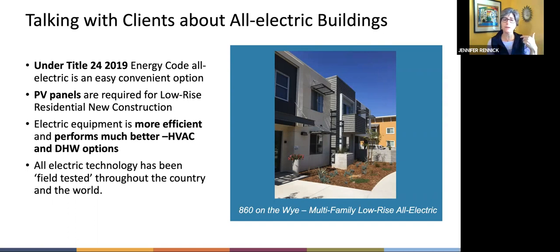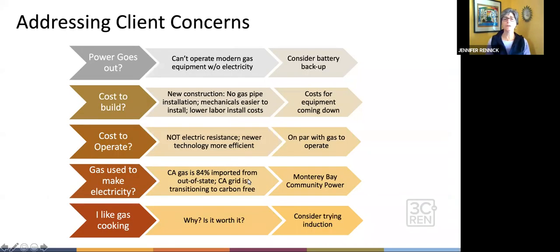And the other thing that I think all of us don't realize, being in California, is that all this all electric technology has been field tested already throughout our country and in the world. I lived in Denmark for some time. There were heat pumps everywhere. That's all you had, and that was 20, 30 years ago. Back east where Mike's from, where we all lived, there are heat pumps that have been used for the past 10 years that are very efficient. And Mike's going to hit on that. So California, we're not the guinea pigs. We're getting to take advantage of things that have already been figured out.